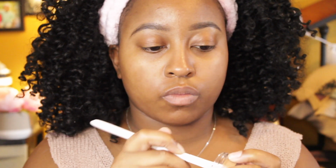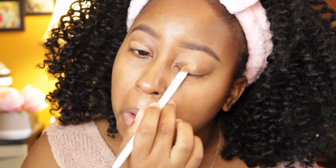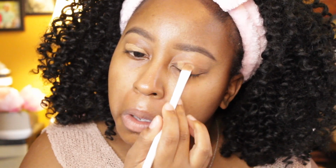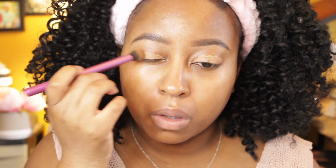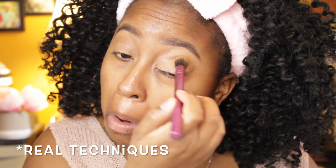I have my NYX concealer, and I'm going to use that to prime the lids. I usually use eye primer, but I find that this is really good when you're doing colorful looks. It makes them very vibrant, and they will show up easily. We're just going to go ahead and blend this in. I love this brush. I think this is a Makeup Forever brush. I'll put it down below, but I love it for blending.